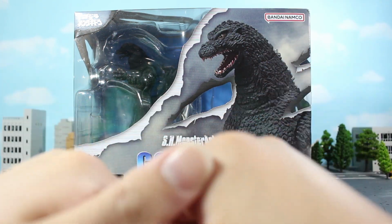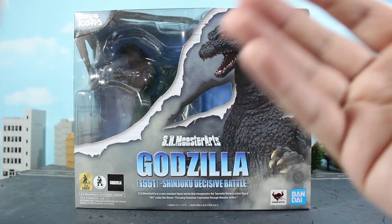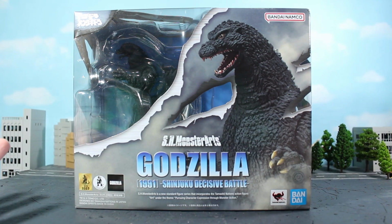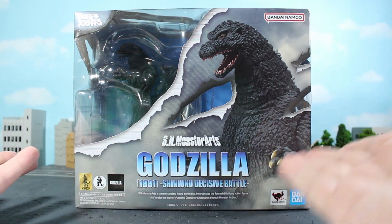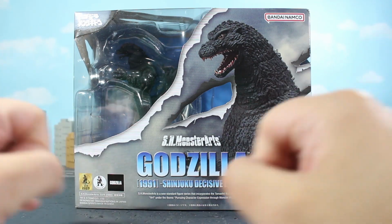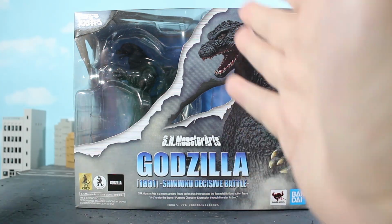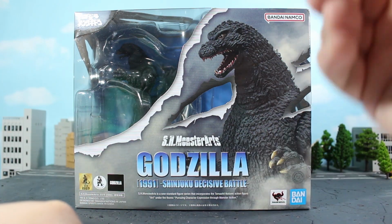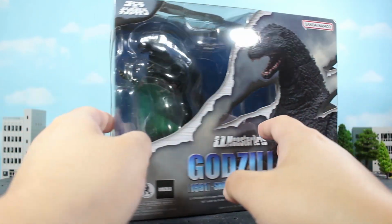It happens in the latter portion of the movie in the climactic fight with Mecha King Ghidorah in Shinjuku. Yes, that's where the final Decisive Battle version comes from. Same with the Mecha King Ghidorah that was released recently. I mean, it makes perfect sense, right? A lot of us were a little disappointed.